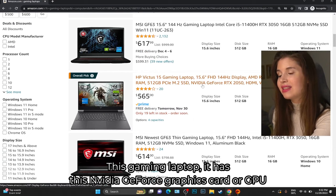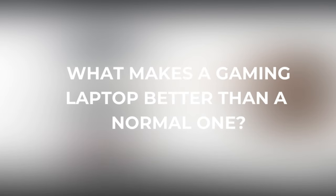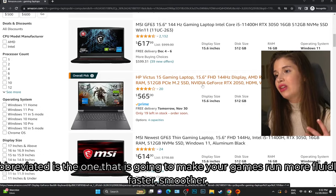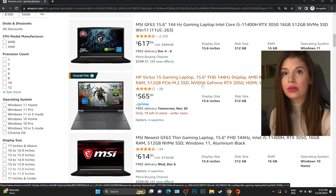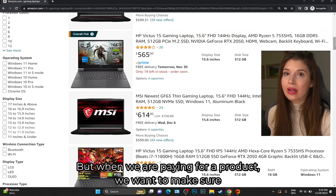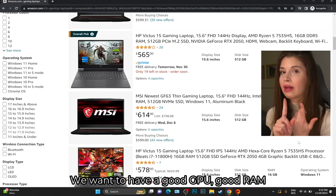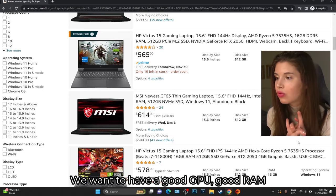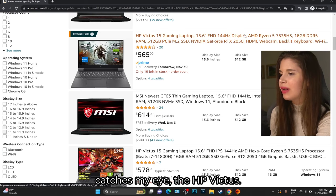This gaming laptop has an NVIDIA GeForce graphics card, or GPU for short, which is the one that is going to make your games run more fluidly, faster, smoother, and the images are going to be unmatched. When we are paying for a product, we want to make sure that we have the best components we can get for that price. We want a good processor, a good GPU, good RAM, and good storage for our games. This one really catches my eye.